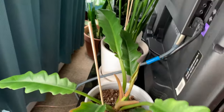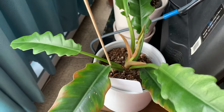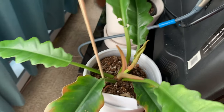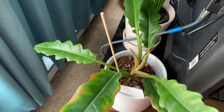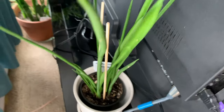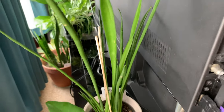Here behind the TV is a Philodendron narrow leaf, or jungle boogie as they call it. It is giving me a new leaf too here, and it's beautiful. I like the shape of this zigzag leaf, you know, beautiful. And then next to it is a Sansevieria bacillaris. I don't know if I'm saying it right, and I don't even know if it's the right name, but yeah, that's that.